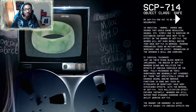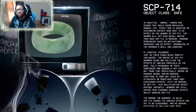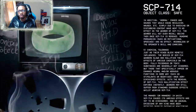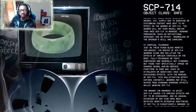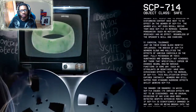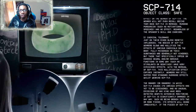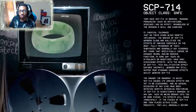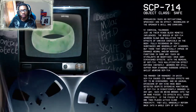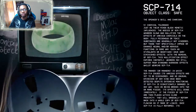Number 5. Chemical tolerance. Just as their minds block memetic effects, the bodies of SCP-714 wearers slow and nullify the effects of various chemicals on the body. Fully poisonous or toxic substances are generally not hindered, but those that specifically impede or enhance neural and or nervous functions in some way, such as stimulants or sedatives, have very diminished effects.